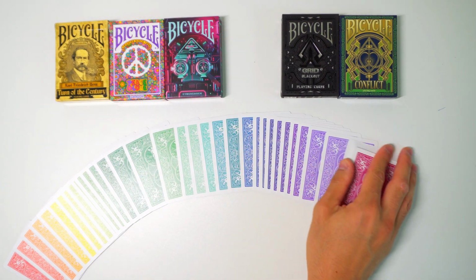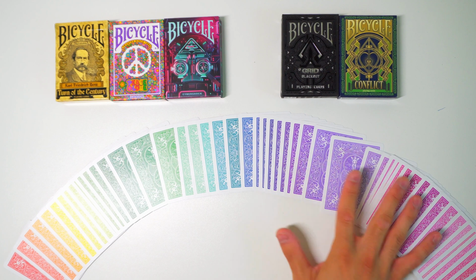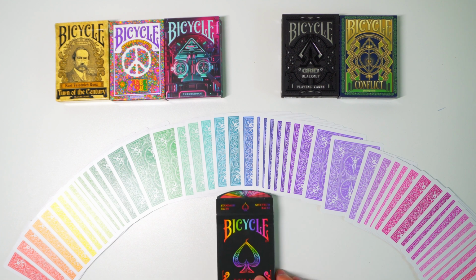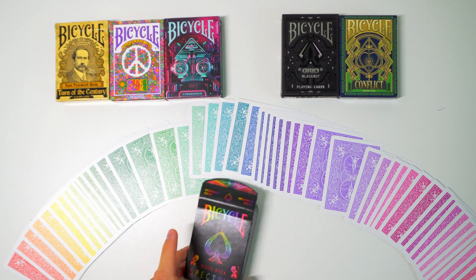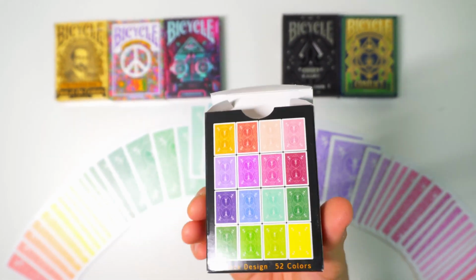And now it's clear why it's called the Spectrum deck. The order keeps the rainbow colors intact and it looks amazing. There are a lot of decks that are more suited for displaying, but this Spectrum deck is really nice, but it's also one that I actually carry with me to play with, because I prefer more standard looking cards when I'm actually using them.